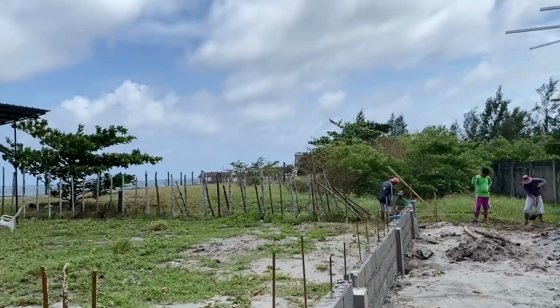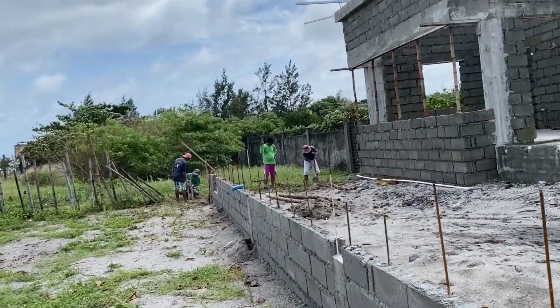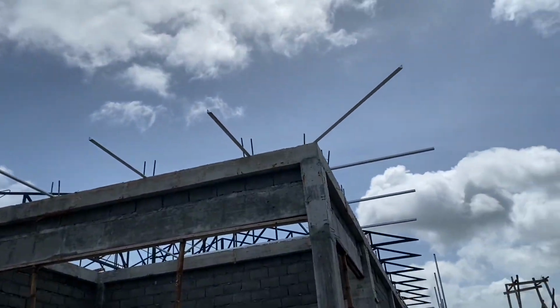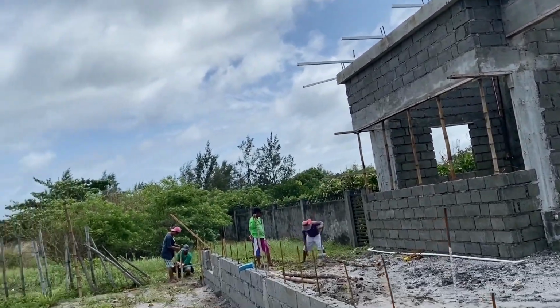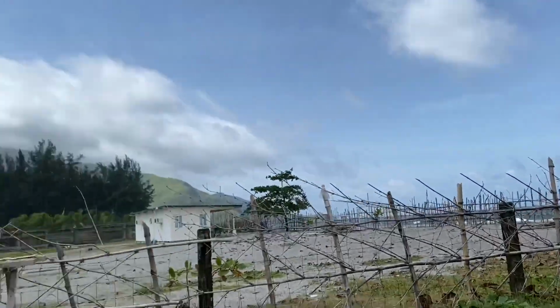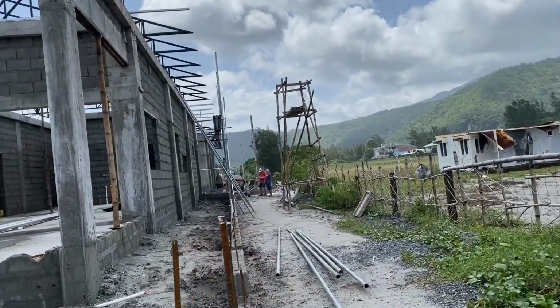So the guys are working on the fence. That's what they have been working on in the past week. They couldn't really work on the trusses because it's been raining here in Zambales. We got a typhoon. Actually, the weather here in Pundakit is much, much better than in SBMA. I mean, in Subic Bay.